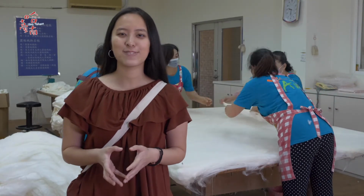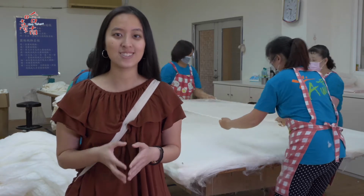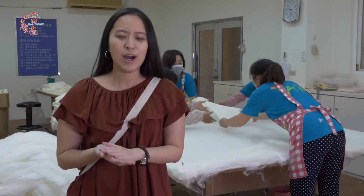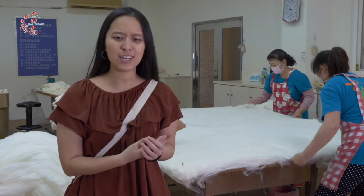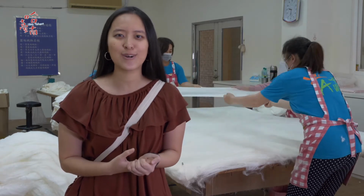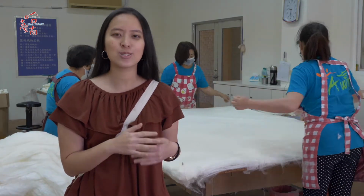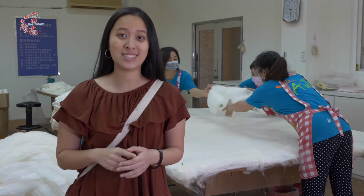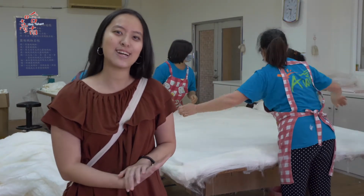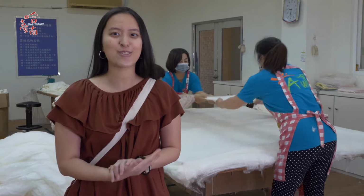This is actually the first time for me to witness how silk is turned into a silk blanket. And you see all the process. It requires lots of details and lots of attention also. And all of this hard work only turns into one single blanket. So it's really incredible how these ladies here have worked in this industry for over 30 years.